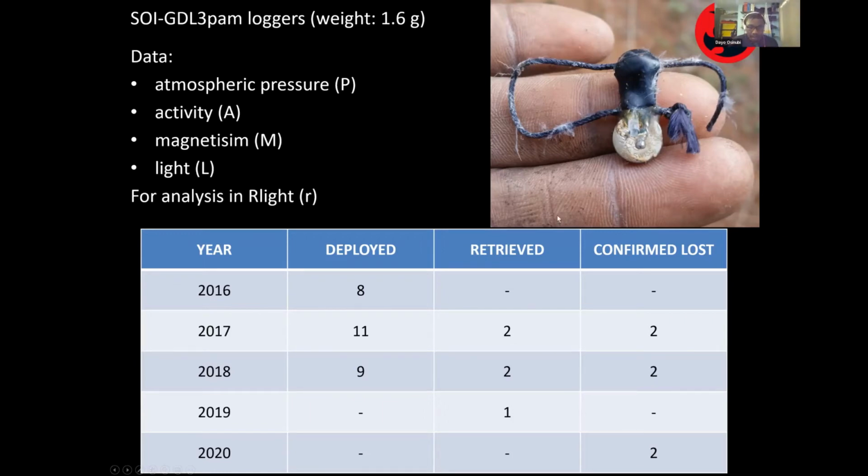So over the course of 3 years, we deployed 28 geolocators. Now, with these, you have to trap the bird again. You have to trap that same individual again after the bird has migrated north and come back again. So we were able to retrieve 5. But we were also able to confirm that 6 were lost.